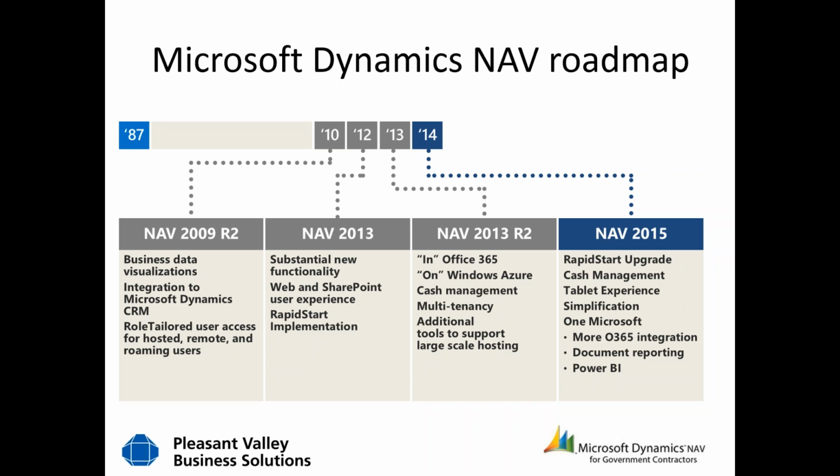So this product was actually acquired by Microsoft. It was back in about 2002, 2003 timeframe. And in 2009, Microsoft really put their stamp on it, making it look and feel more like a Microsoft product, integrating it with other Microsoft products more tightly. And then the 2013 and 2015 releases added to that experience.